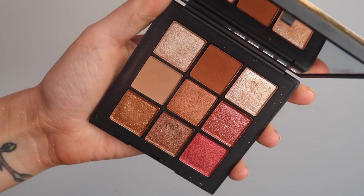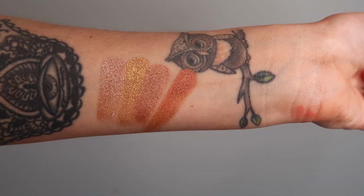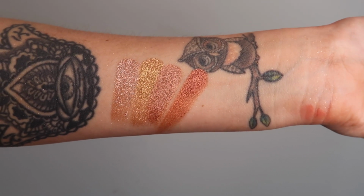Usually when I get a new palette, this is a weird thing about me, it takes me sometimes weeks or months. I still have palettes that I purchased in January that I have not tried.